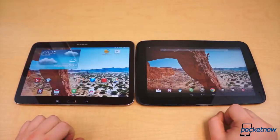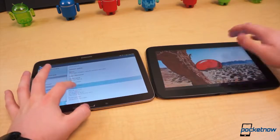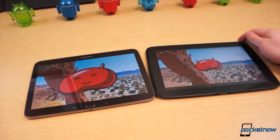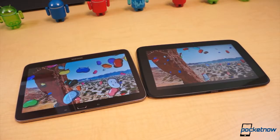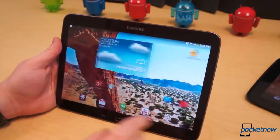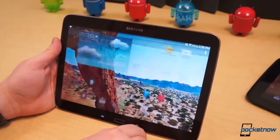The software in these two Samsung tablets is quite different as well. While both come with Android version 4.2.2, the Galaxy Tab 3 10.1 comes with a diluted version of TouchWiz, and the Nexus 10 offers the purest stock Android experience. Switching between the Nexus 10 and the Tab 3 10.1 is very much like switching between the standard Galaxy S4 and the Google Play Edition Galaxy S4.